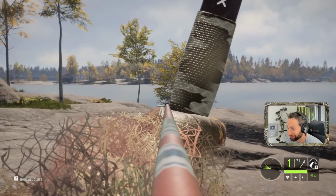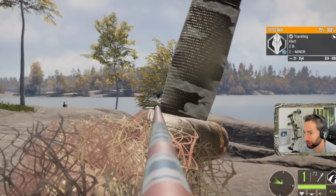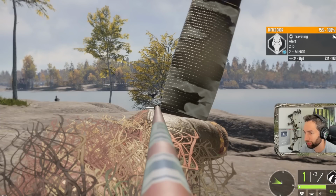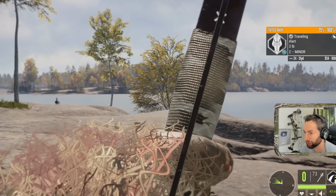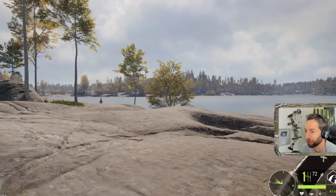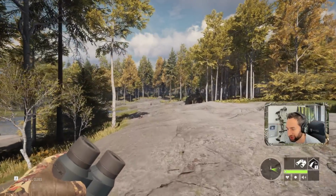He was basically levitating over the top of that rock right there on the edge of the tree in the water. And we compensated just right, let one fly and smoked him. And I don't even know where he is, but looks like he's piled up underneath this tree. Yep, there he is. Look at that. Wow. Huge tufted duck. Huge. All right, let's go pick some of these up.